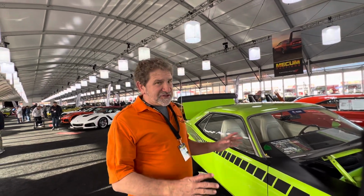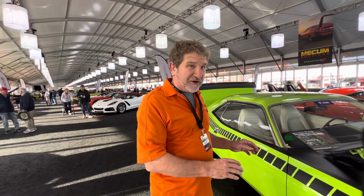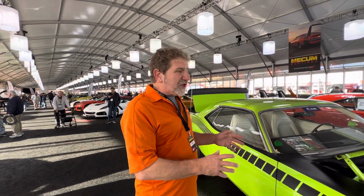Absolutely, and think about it. This is an AAR. This is not just a standard. Even if it was a standard, let's say a 340 convertible Barracuda, it would not be as intrinsically valuable as an AAR is.